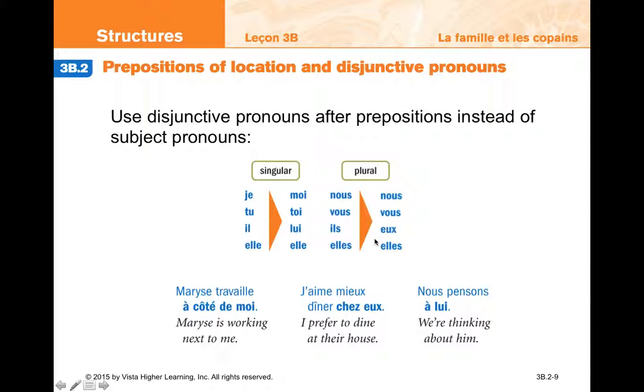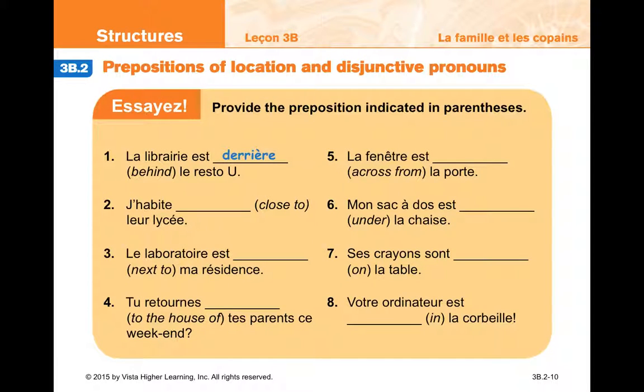What you'll notice is that some of them are similar to the subject. Elle and elle don't change. Vous and vous, nous and nous are the same. Elles and elles are the same, but then we're going to have moi, toi, lui, and eux that are very different that you'll need to memorize. Okay, so that's about it. I hope it helps, and that's the second part of your grammar assignment for the next lesson.